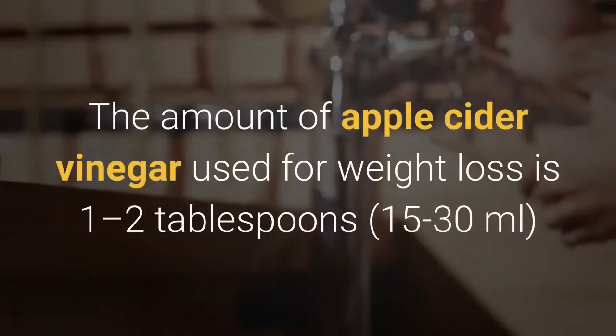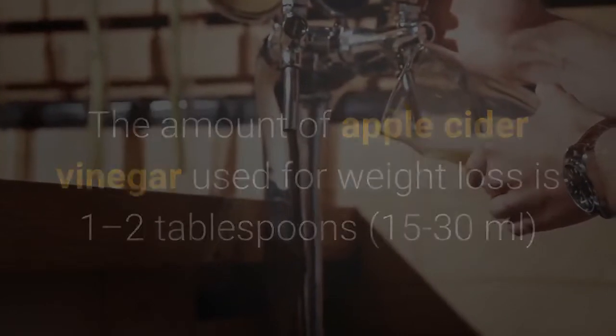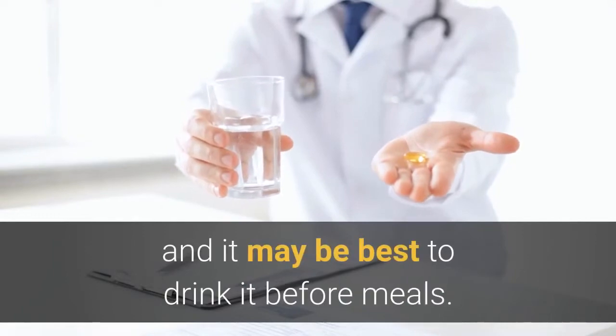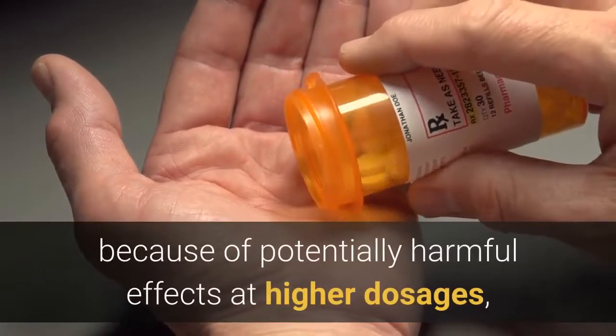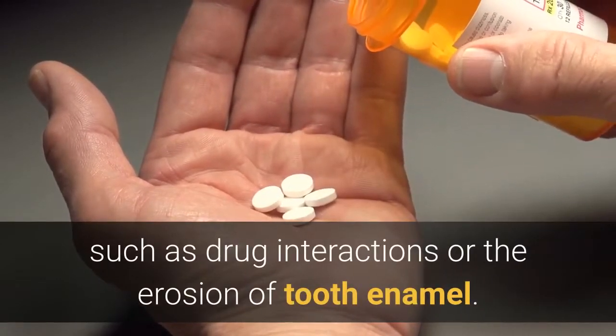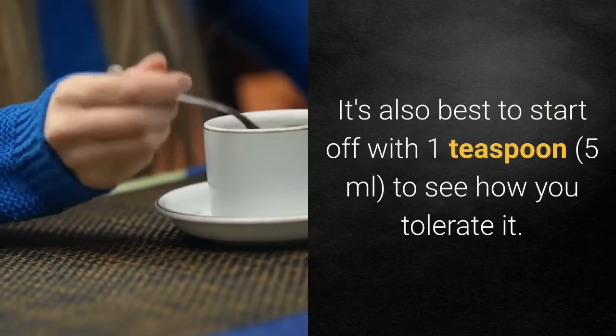The amount of apple cider vinegar used for weight loss is 1 to 2 tablespoons (15 to 30 milliliters) per day, mixed with water. It is best to spread this out into 2 to 3 doses throughout the day, and it may be best to drink it before meals. Taking more than this isn't recommended because of potentially harmful effects at higher dosages, such as drug interactions or the erosion of tooth enamel.